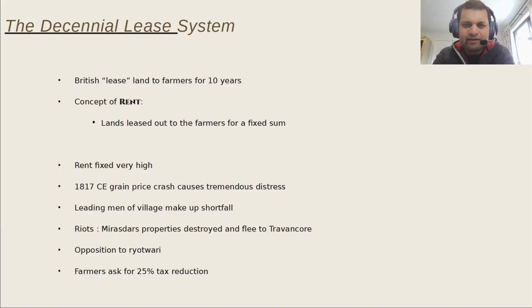So, like I pointed out in the previous parts, the biggest change from the Indian to the British occupation was that the British became the sole owners of the land. So the term they used to refer to themselves was the government. So the government became the sole owner of the land, and the land was leased out to the farmers for a fixed sum. Now this fixed sum was known as the rent. So every year you basically paid rent to have the right to farm on the land. And the decennial lease system, as I've said before, was the British concept of leasing land to farmers for 10 years for a fixed sum.